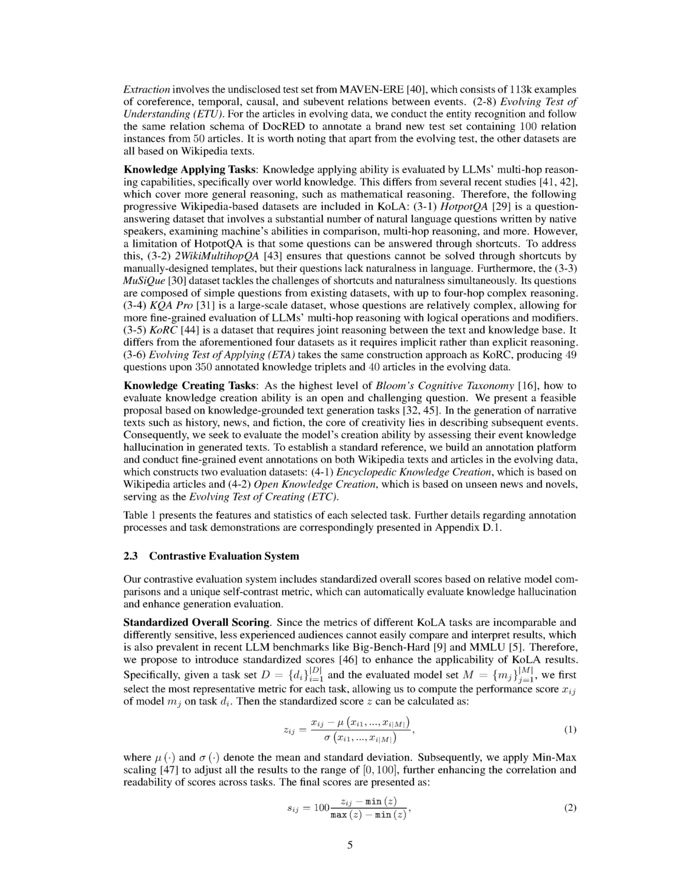In essence, for a given task set D, containing tasks d, and an evaluated model set M, containing models m, we choose the most representative metric for each task. This allows us to compute the performance score of model m on task d. The standardized score, referred to as Z, is then calculated. This score is the performance score from which we subtract the mean of all scores and divide by the standard deviation of all scores.